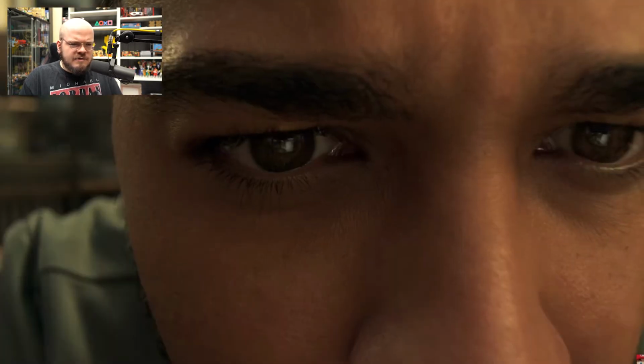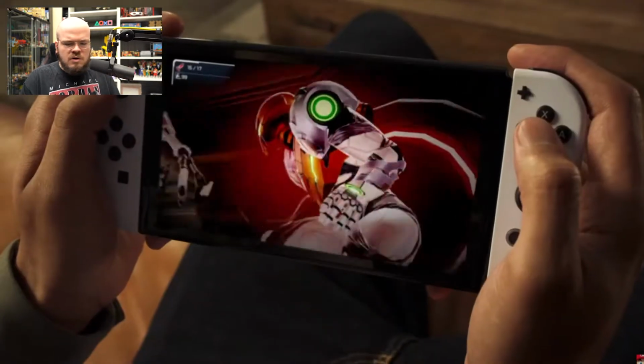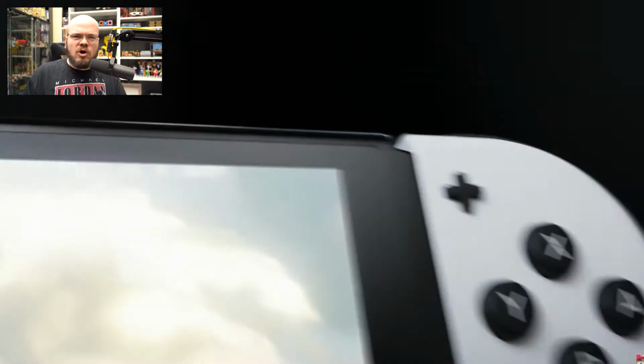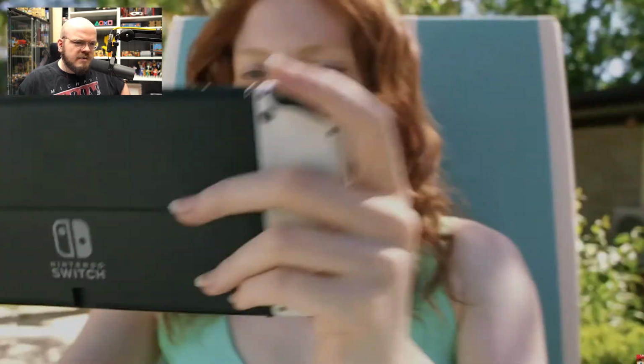I think the main difference is the bezel around the screen seems a little bit smaller, which is obviously a great thing. It seems like it's probably the same Joy-Cons because they sold so many of those. 7-inch OLED screen. Yep, slightly bigger.